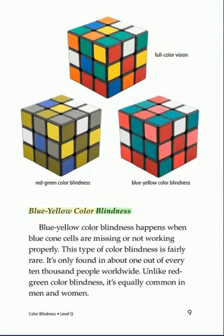Blue-yellow color blindness. Blue-yellow color blindness happens when blue cone cells are missing or not working properly. This type of color blindness is fairly rare. It's only found in about 1 out of every 10,000 people worldwide. Unlike red-green color blindness, it's equally common in men and women.